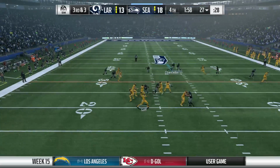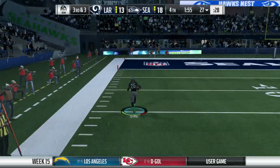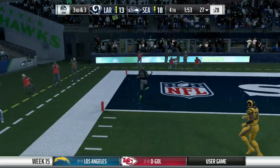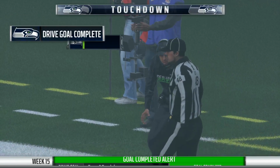Goff on third down. And a crusher there as it's intercepted. It's Shaquille Griffin, the rookie from Central Florida. And he will take this one home. It's a touchdown.